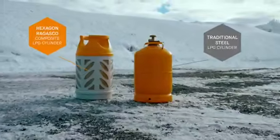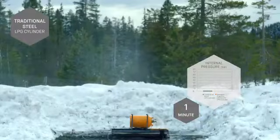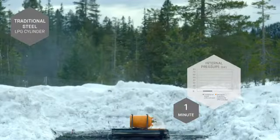When exposed to fire. We have placed the cylinders above a tray containing a flammable liquid, providing an external source of fire. We perform the first test on a steel cylinder.